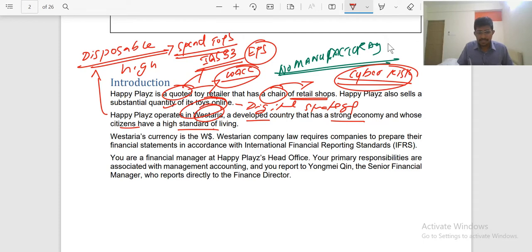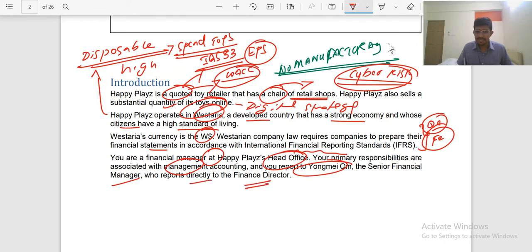Westaria's currency is W dollars. Westaria's company law requires companies to prepare financial statements in accordance with IFRS. Now students, in the examination, one question is guaranteed from F2, and you need to remember the accounting standards, because it is very critical for the student to understand the application of the accounting standards. You are the finance manager at Happy Playz head office. Your primary responsibilities are associated with management accounting, and you report to Young May Quinn, the senior finance manager, who reports directly to the finance director. Now, this is generally a statement always mentioned to identify your role, but please remember this is very critical because of professional writing.